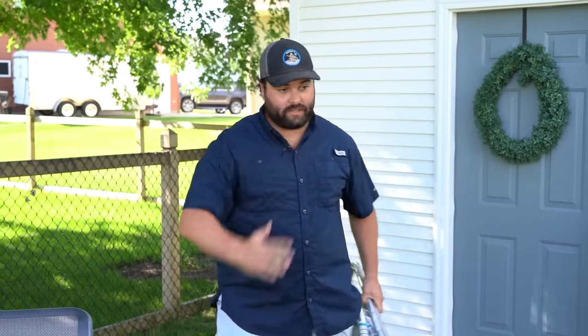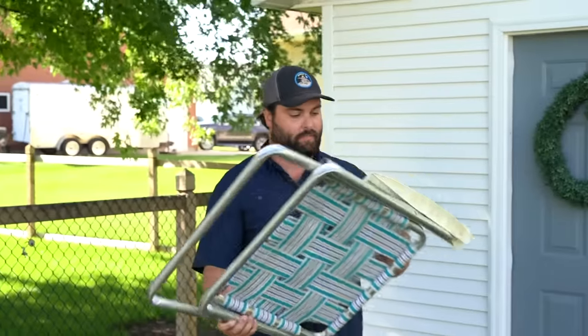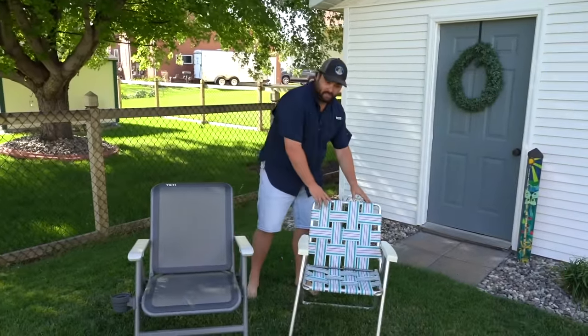This thing is light. I'm surprised that high schoolers aren't using this as a baton in track, because honestly this is lighter than a baton. So that's the weight test. 300 pounds, light as a feather.